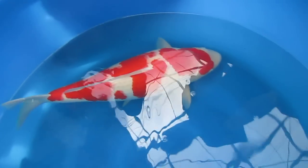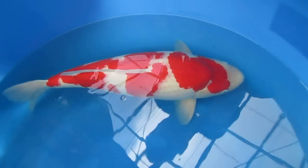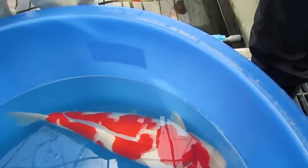This one's smaller than the Akahana. Yeah, a little. Maybe a different bloodline. This is a little smaller. The other one's extra. Maybe a Ricky one. Yeah, about one inch, I guess. One inch. Different bloodline.